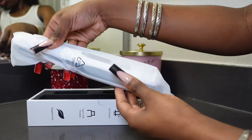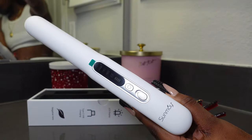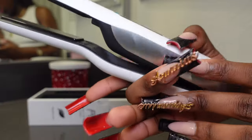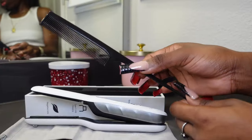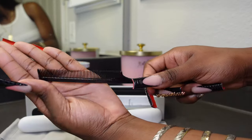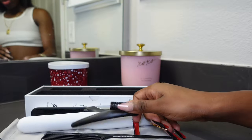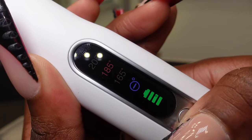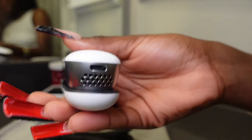Here is the Sunmay flat iron 2-in-1 straightener and curler. Here we have a close-up look. It locks and opens, and here I am taking off the sticker. It also comes with a comb if you don't have a comb to go with the heat, and a clip if you're trying to clip up your hair and put it away from your face. Here we have three temperatures: 165, 185, and 205 degrees. And here is the charging port.